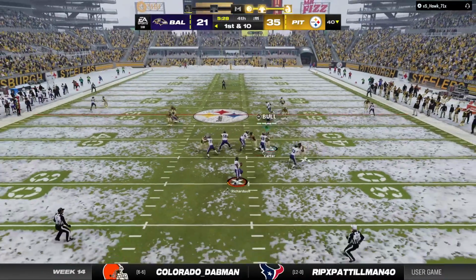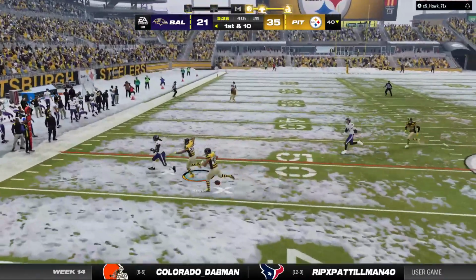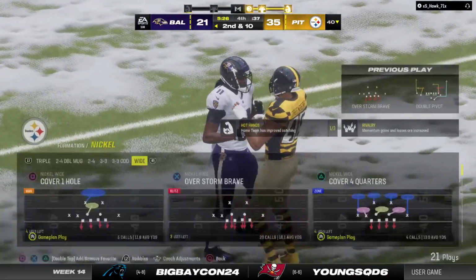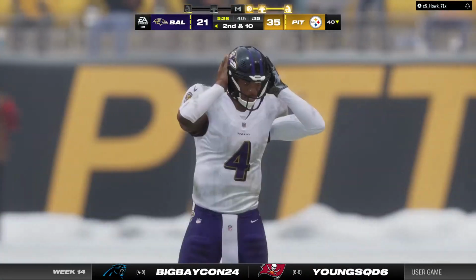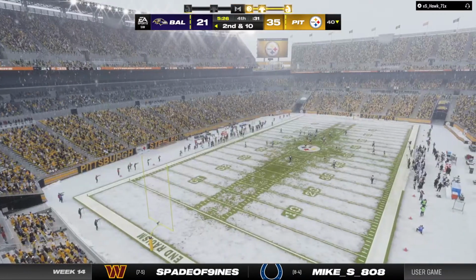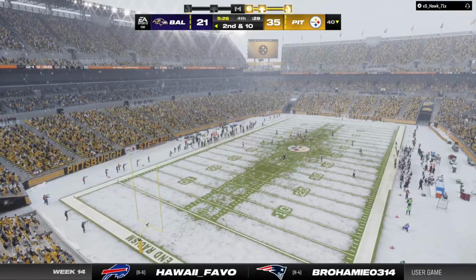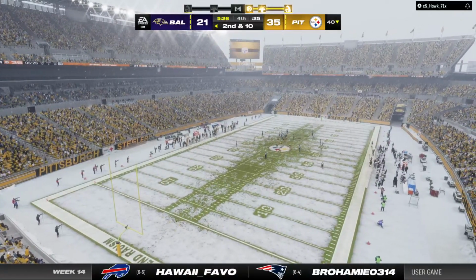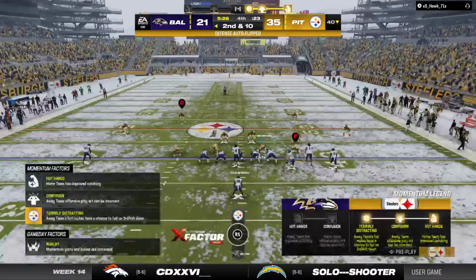First and 10, Richardson looks to throw it. His throw incomplete. That certainly appeared to be a play call where they were just trying to make second down, second and short. I think they thought the coverage was off a little bit more than it was. Nice job there pressing up on it and forcing the incompletion. 2nd and 10.